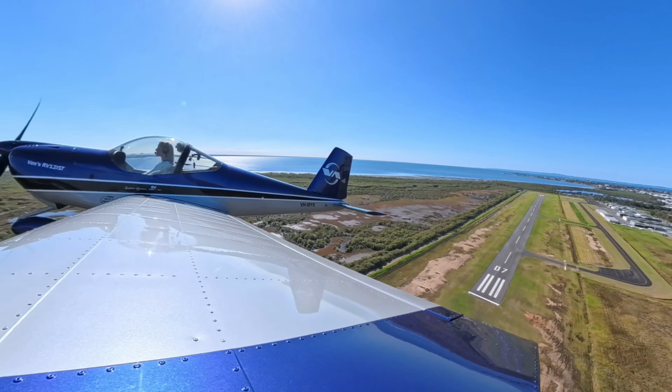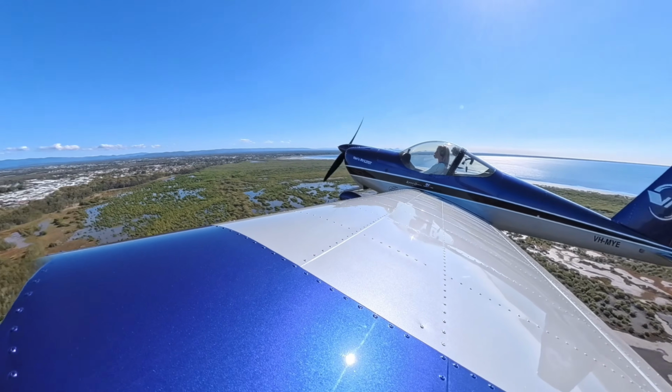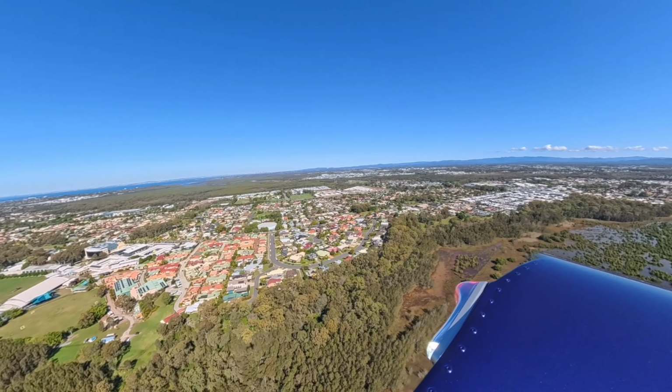Oh, what a beautiful day to go flying! Redcliffe traffic, helicopter Limo Tango Oscar entering runway 25 heading north to takeoff. Redcliffe.